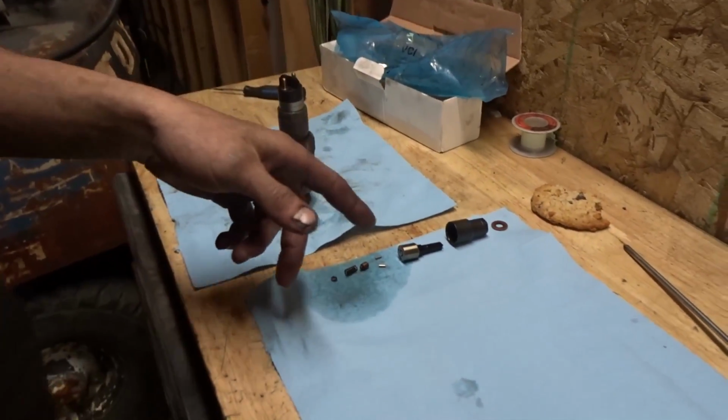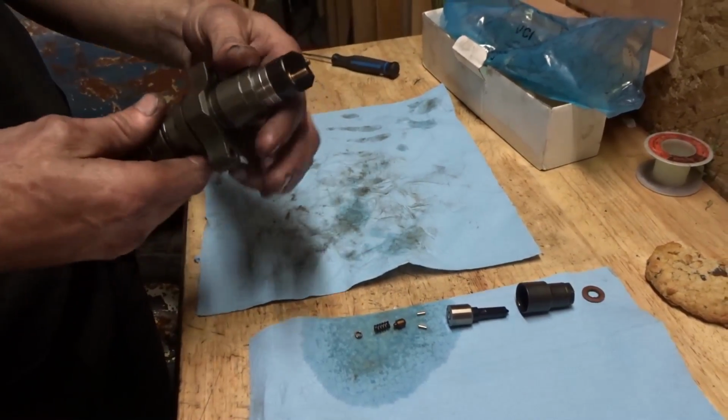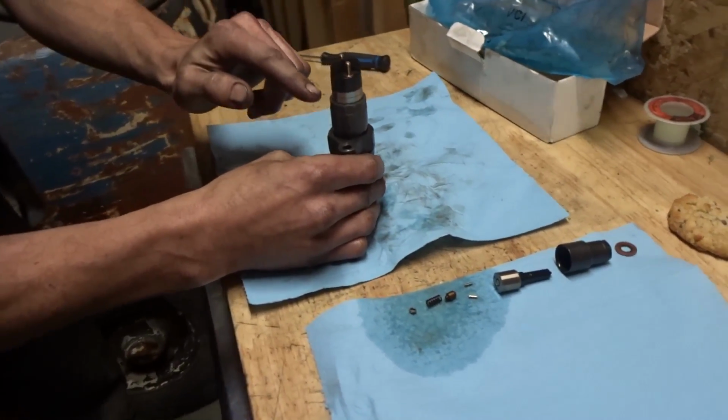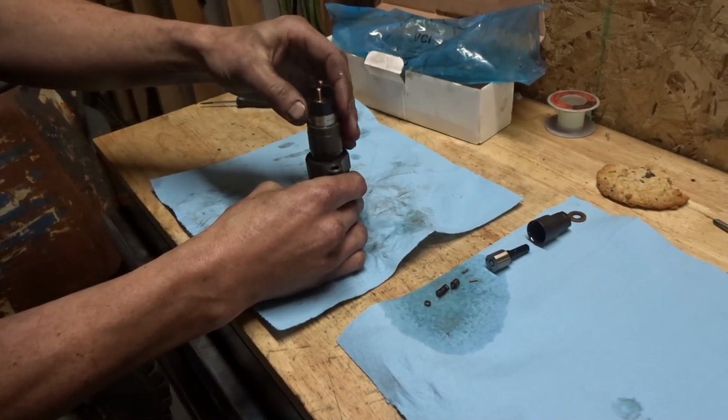Okay, so I pulled the nozzle off and all the stuff out of the bottom here, and then I cracked the top, the solenoid here. So I'm going to pull it apart, and I'm thinking maybe one of the O-rings right here will be broken, but let's see.